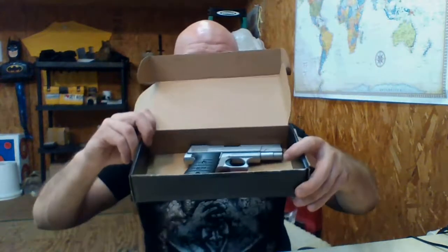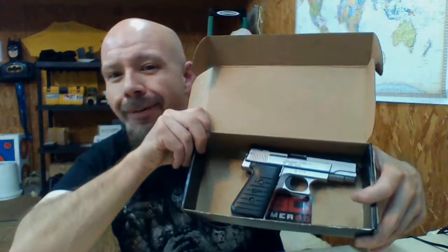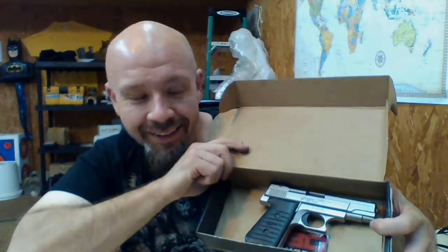The other thing, what is something else I've been working on? We all know the Polymer 80s. And is this a Polymer 80 V2? One of the full-size V2s, the ones that everybody's been talking about, because it has the metal rails in the rear? Is it? Is it? No. No, it's not.